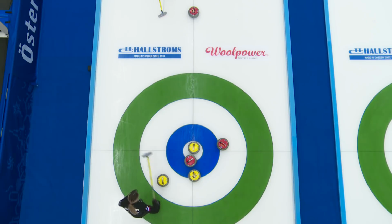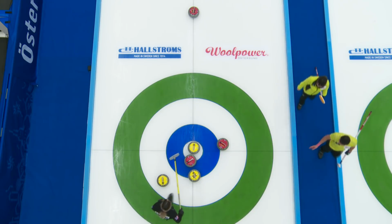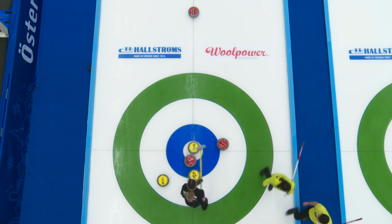So I think backline weight, so looking to try and make some room in here, rearrange those a little bit.